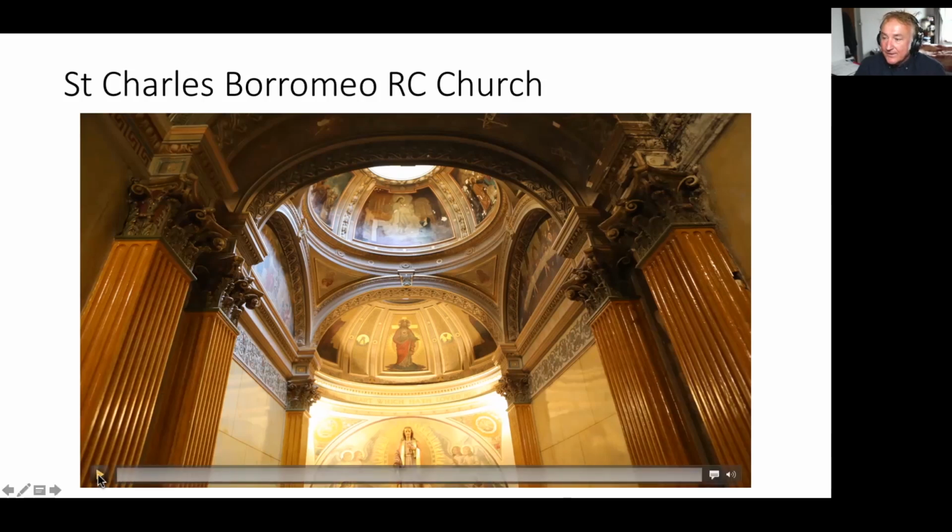So let's have a look at this area coming from the beginning of Baker Street.